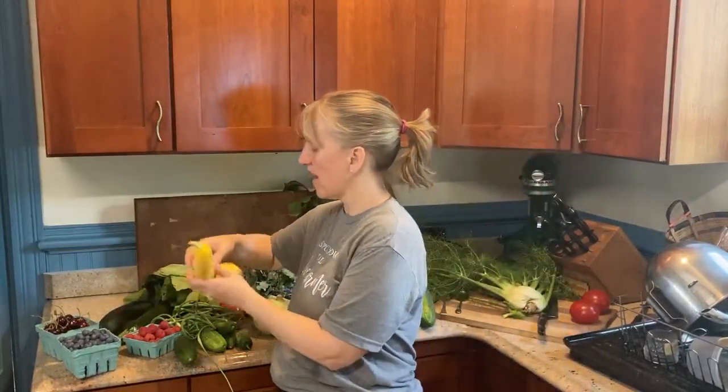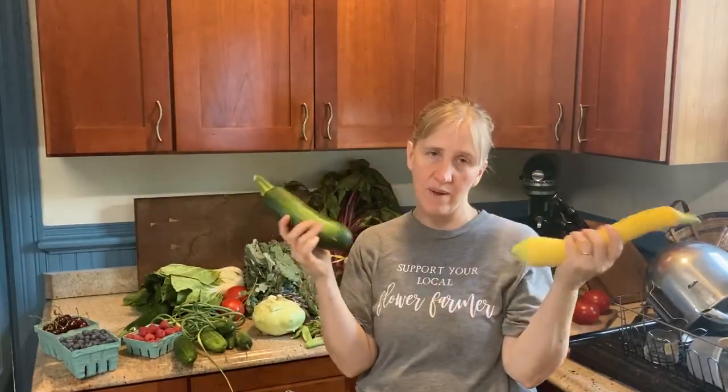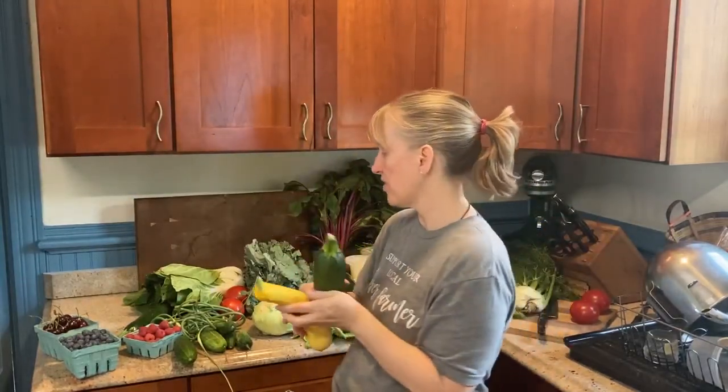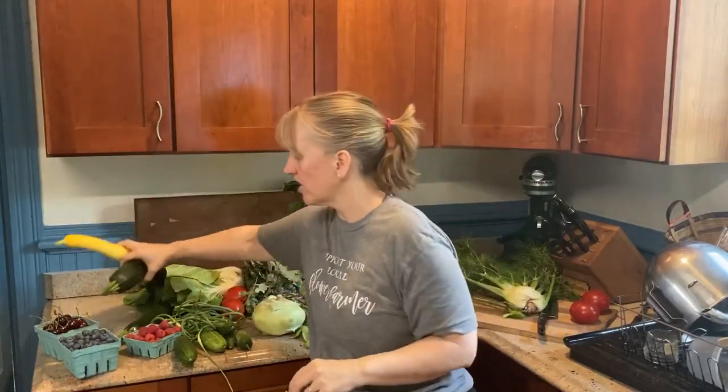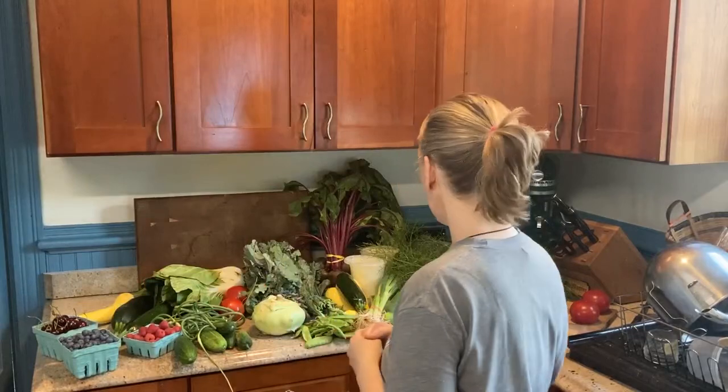Tomatoes, bok choy, the 2 different varieties of summer squash or zucchini. Most people call this a zucchini and this a summer squash, as I've been corrected by my children. I tend to use the terms interchangeably, and you can too. And you can use them interchangeably in your cooking.